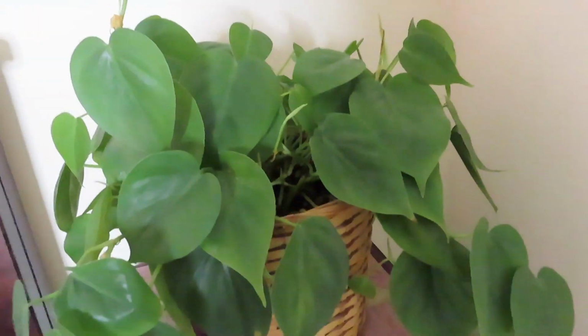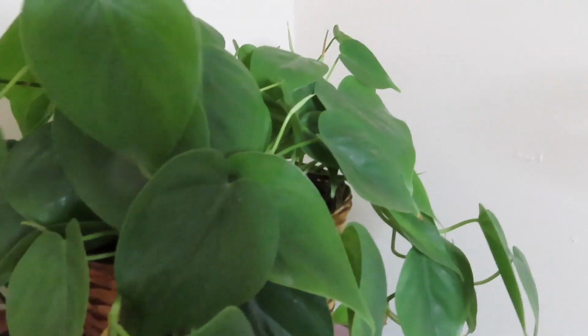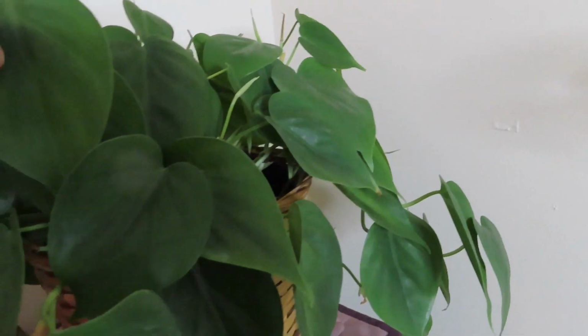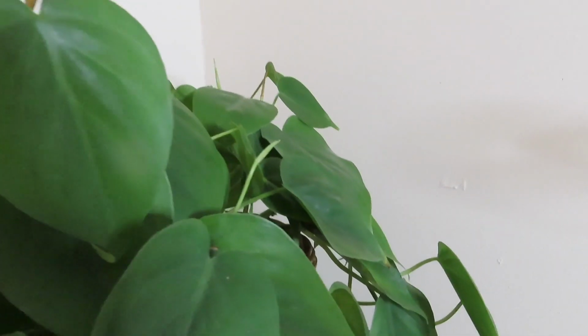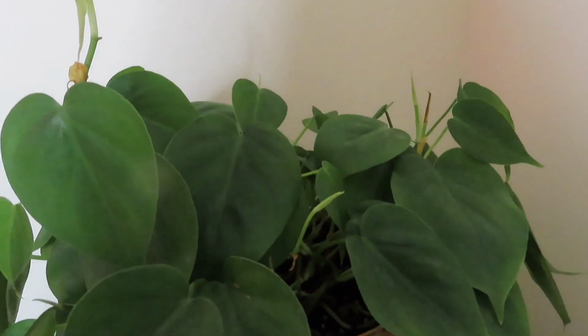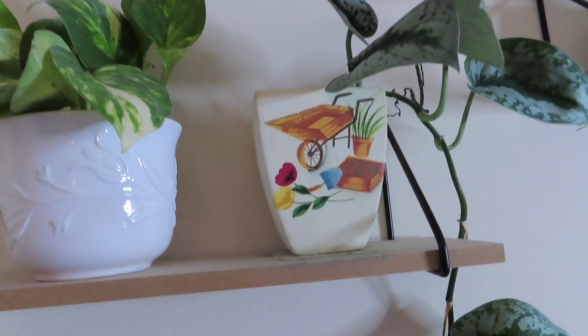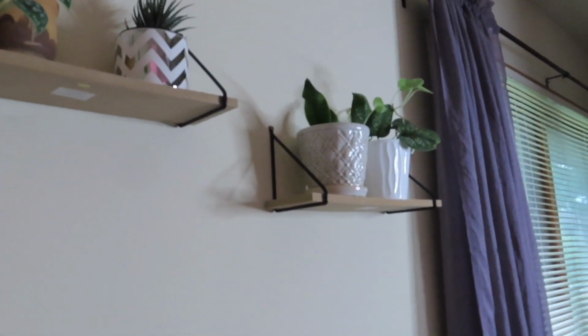So this is my Philodendron cordatum that I got from Home Depot. Again, this is another low light plant that is thriving really well here in my bedroom. As you can see, it's looking so luscious and green in this corner. I got this basket from St. Vincent de Paul. And this corner here, the shelves were done when my husband was here on his last visit, and he helped me put this up.